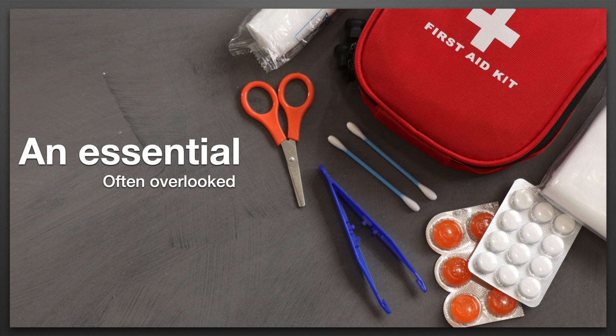Let me ask a question. When was the last time you checked your first aid kit? Or is there even one at your home? Well, no worries, we have covered the basics.